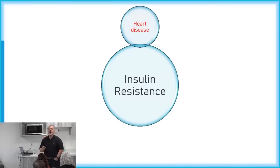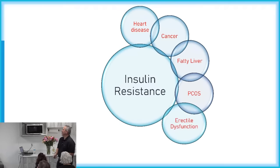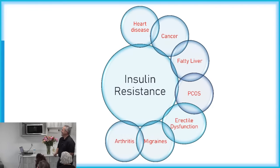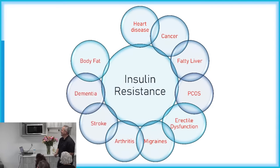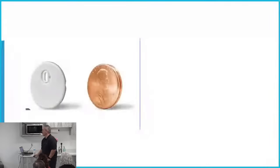So insulin resistance, this is again from Ben Bickman. High insulin is causally related, not associated, right? Causally related to heart disease, cancer, fatty liver disease, polycystic ovaries, erectile dysfunction in men, migraines, arthritis, stroke, dementia, elevated body fat, diabetes, plus depression, anxiety, stress, insomnia, sleep apnea, name it. I mean, we'd have to have 1,000. But the problem is doctors now have 10 minutes with a patient. Do you think they can address all those? They go, oh, you have high blood pressure? Here's a pill. High cholesterol? Here's a pill. You have diabetes? Here's a pill, right? So that's a problem.